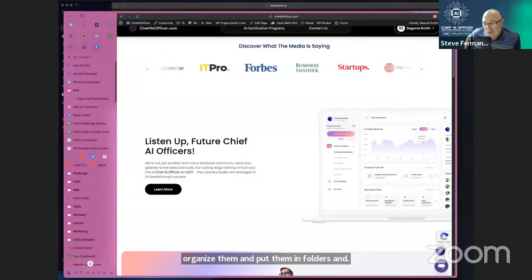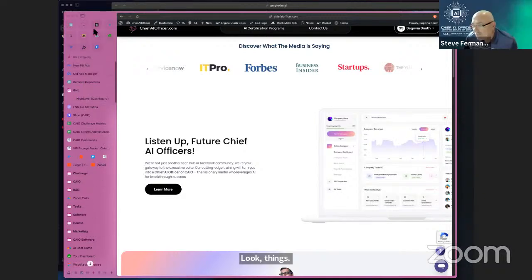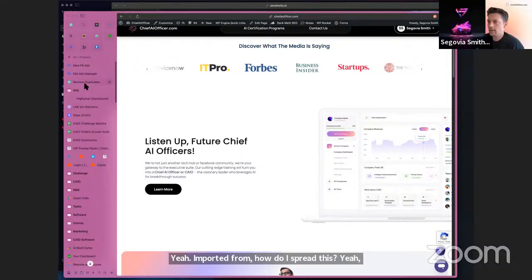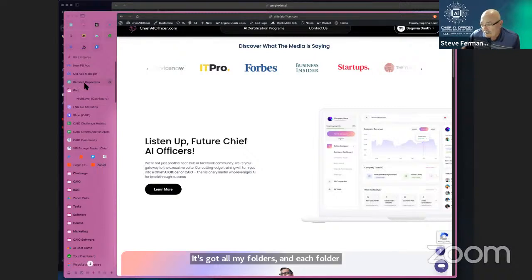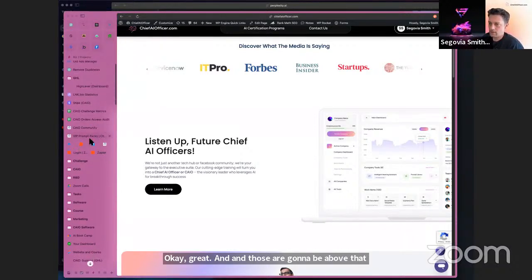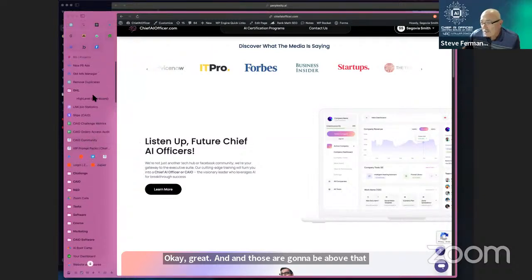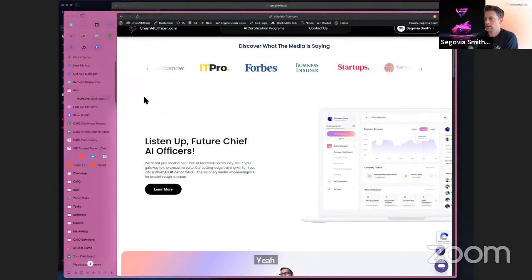Segovia, I installed it while we were on this call, and it did ask to import, and I selected something to import, and it just shows up as imported bookmarks and links. Do your bookmarks show up at the top? Yeah, imported from Chrome, it shows it under. Okay, and it's just one folder that's got everything underneath there, or does it keep all my nested folders? It keeps all my nested folders, and each folder has its subfiles or subfolders if they had a deeper tree. Okay, great. And those are going to be above that horizontal line then, so they'll be anchored. Yes, it's above the horizontal line. Yeah, so then it's great. Those are what they're considering bookmarks. Yep.